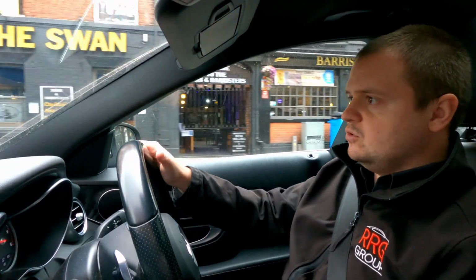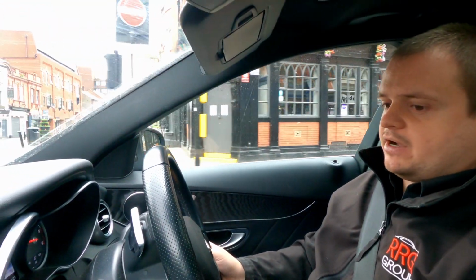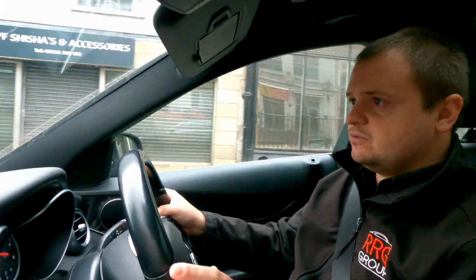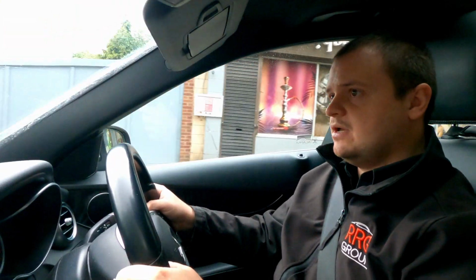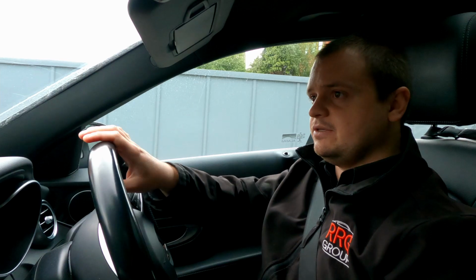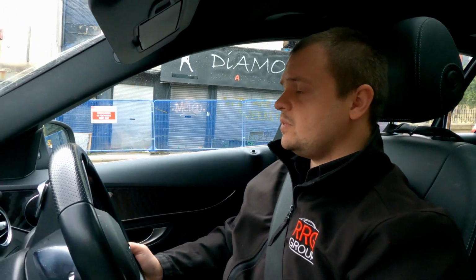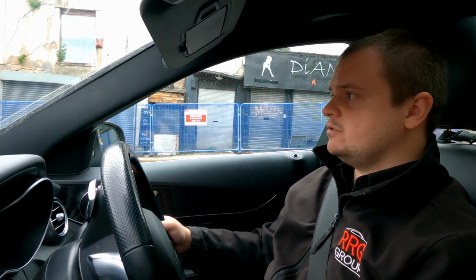So this new 911 GT3 touring package will set you back about £135,000, with slight options about £140,000, and that's the same price as the GT3. So yes, the touring package is a no-cost option, which is another great news.